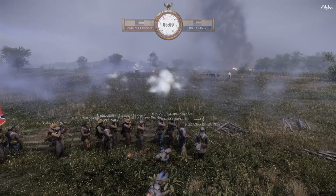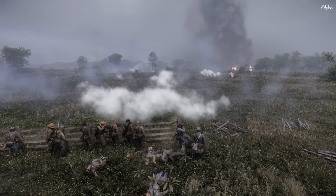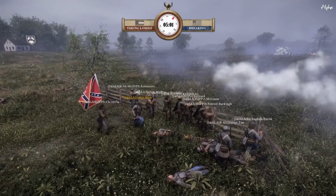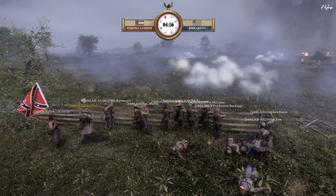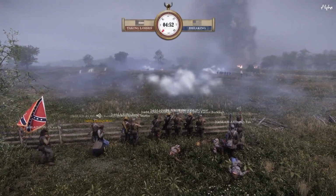Alabama's up on that hill, but they're not shooting this way. Reload. Come on, boys, get your reloads. And Louisiana holding their ground. Sergeant Matt keeping his boys in line, doing a great job. You guys all remember Matt? They're still there, by the way, from the duels, the ill-fated duels.